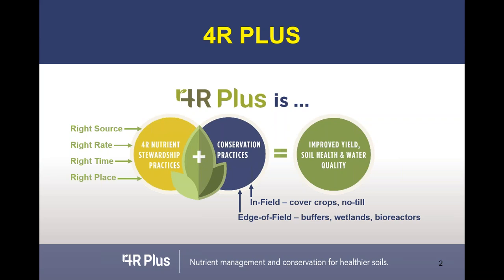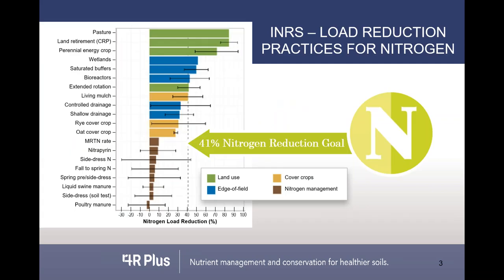We know we have some water quality issues out there that we need to deal with, and it's going to take a variety of different things to solve those issues. Here's another slide, and this is actually some Iowa State information. If we think about the four R's and the plus, Iowa in particular has a 41% nitrogen reduction goal, which is similar to most of our Midwest states.